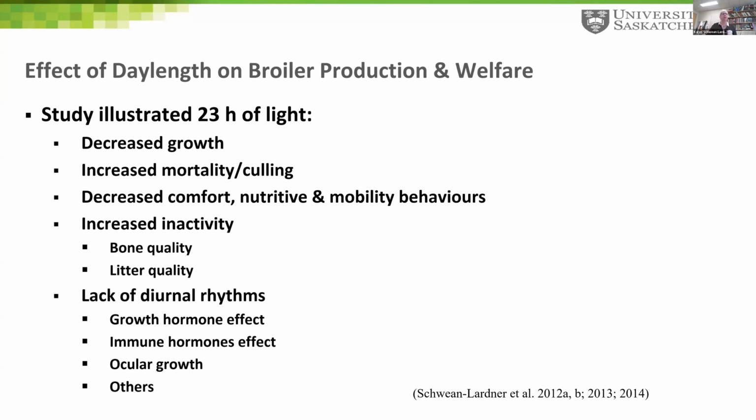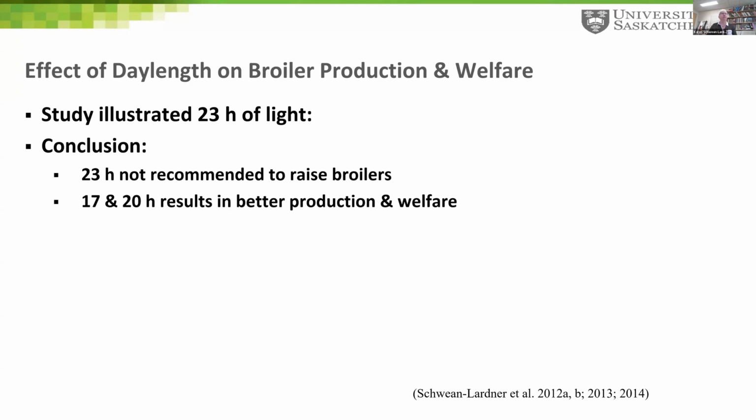And so really, it's certainly demonstrated that the use of 23 hours of light was not recommended to raise broilers. And again, that's in the Avigen recommendations, that's in our Canadian Codes of Practice and many other places, and suggested that the use of something between 17 and 20 hours of light gave better production and welfare.